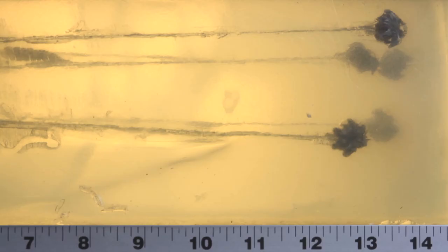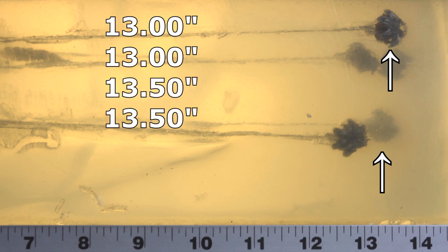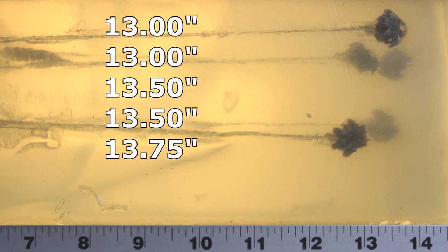Through the bare gelatin, the 147 grain standard pressure HSTs penetrated marvelously, easily exceeding the 12 inch minimum we're looking for. We had 2 bullets come in at 13 inches, 2 of them at 13.5, and 1 at 13.75. So that's just fantastic performance.